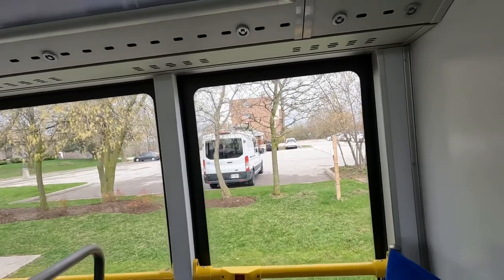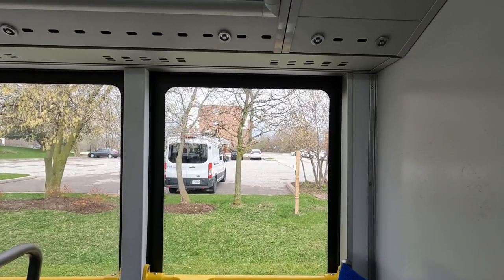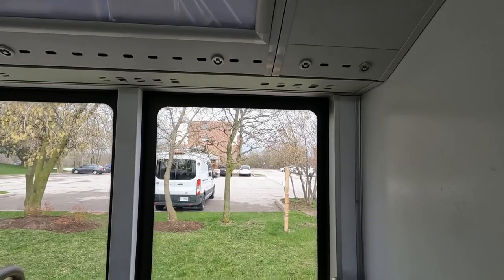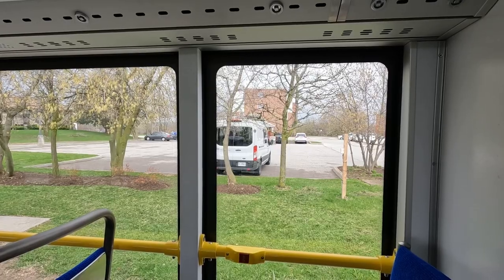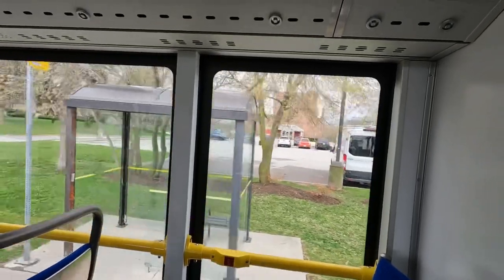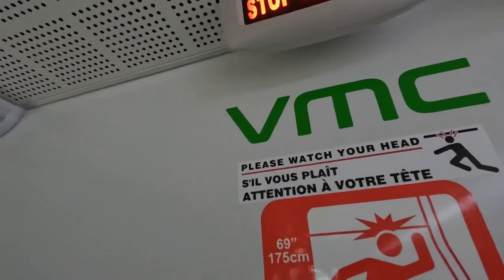Ago, and that stop request chime literally scares the ever-living crap out of you, but this one's just so quiet you might miss it. There's no stop request thing in the middle though, because I think every bus has that, but the only way to know if somebody requests a stop is back there. And yeah, by the way, don't hit your head.